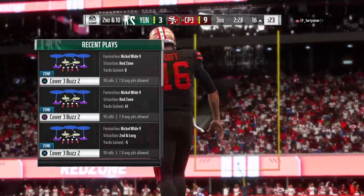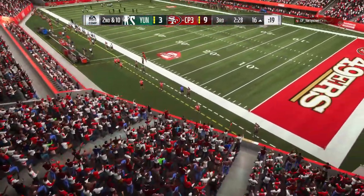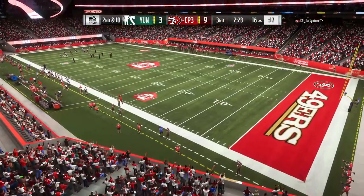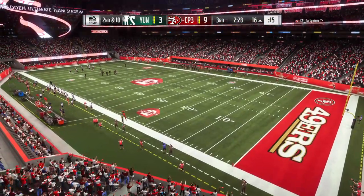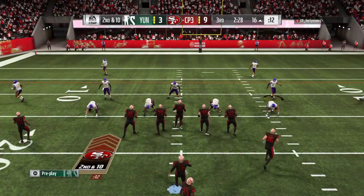We've seen these defenses make enough opportunistic plays to keep this one low scoring. Flying around, making plays on the ball, and we see yet another errant throw as a result. So after the incompletion on first, now 2nd and 10.